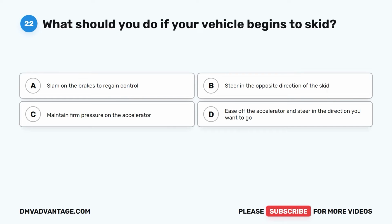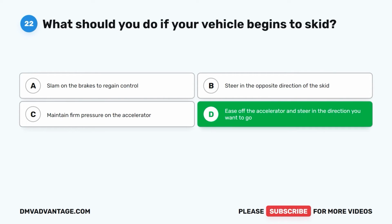C. Maintain firm pressure on the accelerator. D. Ease off the accelerator and steer in the direction you want to go. The correct answer is D. Ease off the accelerator and steer in the direction you want to go.